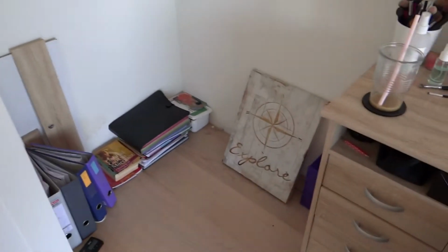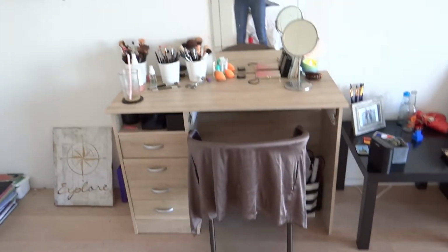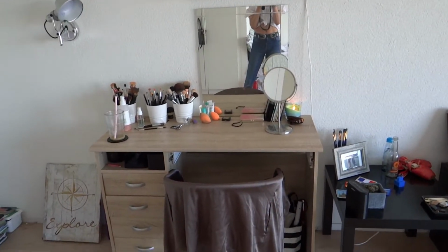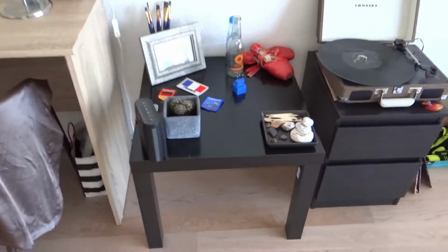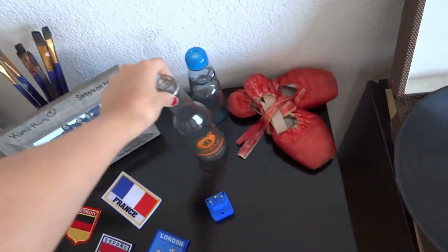And then over here is all my old school stuff. There used to be so much more, but I cleaned it. It was disastrous. And then I have my little makeup area where I do my makeup. To the side of it is a little table. I have my pointe shoes and I have random glasses, I don't know.